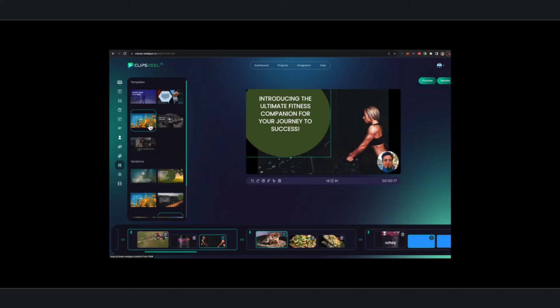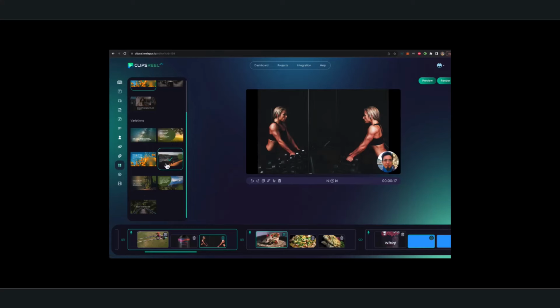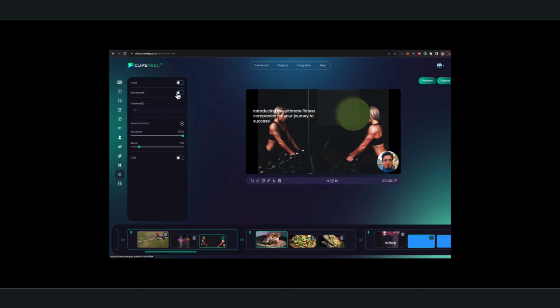So the template that you've selected, you can switch that, or you can switch one of the sub templates in that main template. If you don't like the layout of that one, you can change that entirely and have everything moved around. You can add your logo, watermark. You can decide how much volume of the voiceover and music you want, and how much you want the intro and outro if you want to add those.